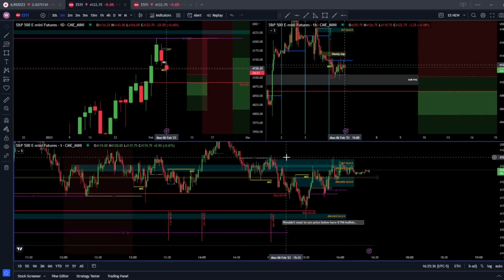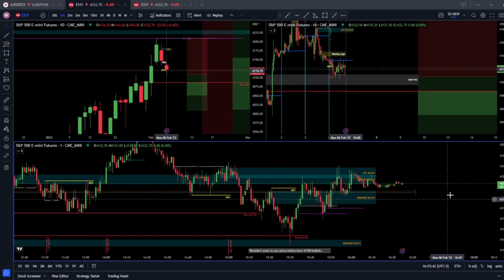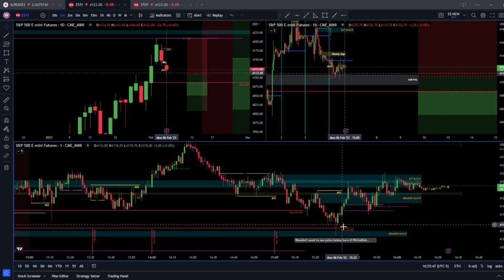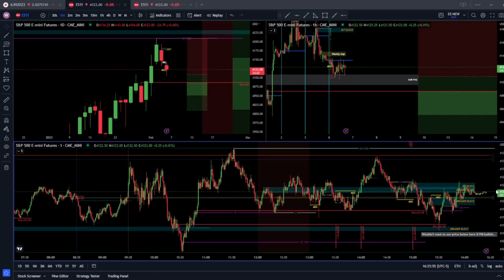And then later on in the day, we had this breaker which formed, and a MIT block which formed. And I'll do a series on all these individual elements. But price moved down into the breaker block, which was formed pre-market, and then moved away again. And you could have scaled this on the way up, right? So that is my review of today's session.